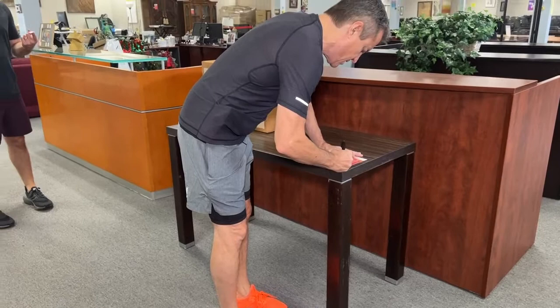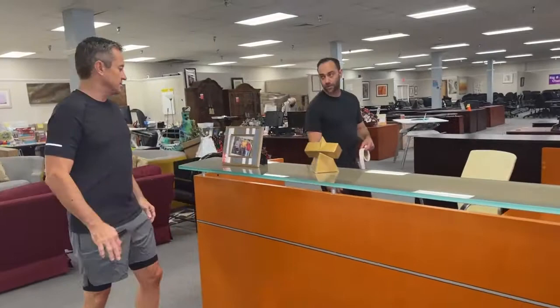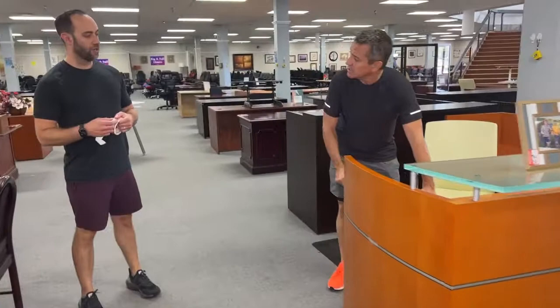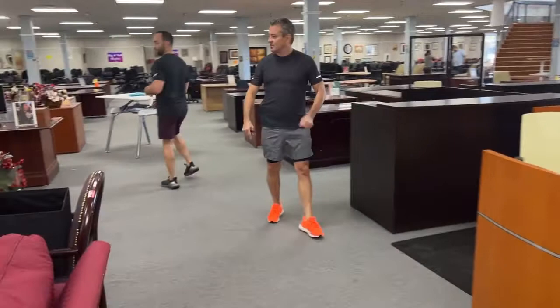By the way, here's a porcelain standing Santa and sleigh set. $19.99. Okay, so this is dropping in price today. So this was how much? $499? It's now $299. There you go. $299.99. With sexy hips like this and curves and a succulent glass top, that's a hell of a deal.